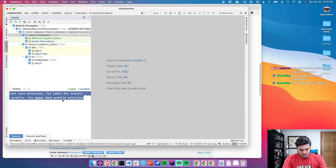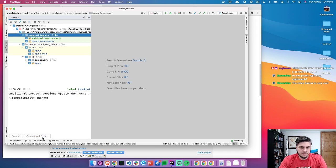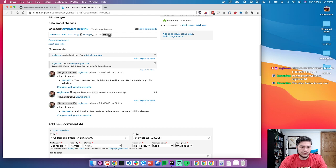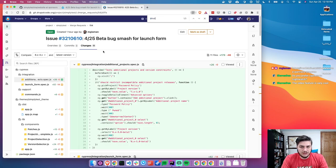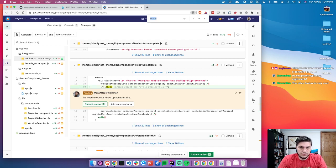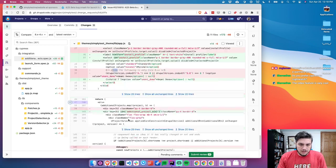So here we'll say additional project versions update when core compatibility changes. That's a big one. So let's do a push. And I'm going to real quick go through my merge request and just look at my changes, because in here I put various to-dos. We need to open a follow-up ticket for this. There's one to-do. I feel like I had more to-dos in here. Maybe not. But that's at least the one thing to go through.